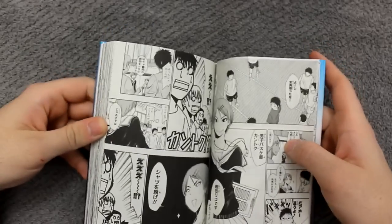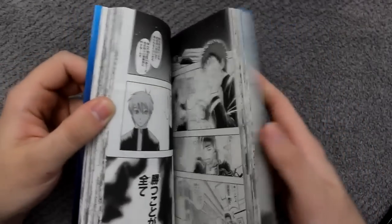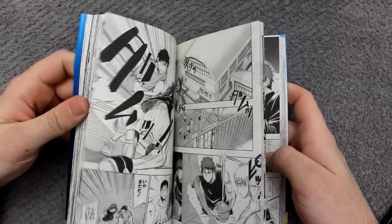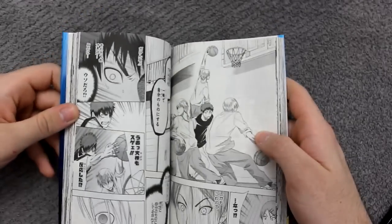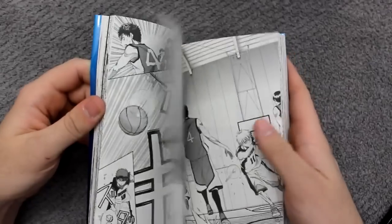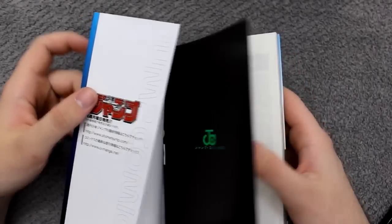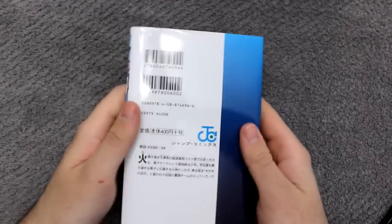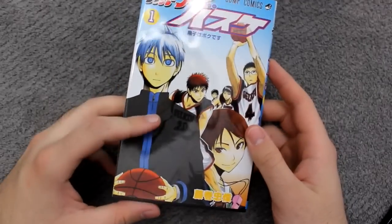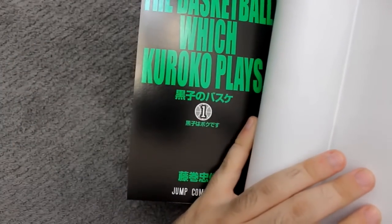So I guess I'll show you a little bit about the art. Art style again. They look so different compared to the latest chapter of the last volume. Whoa. But yeah, that was Kuroko in the basket, or the basketball. What did they call it? The basketball which Kuroko plays.